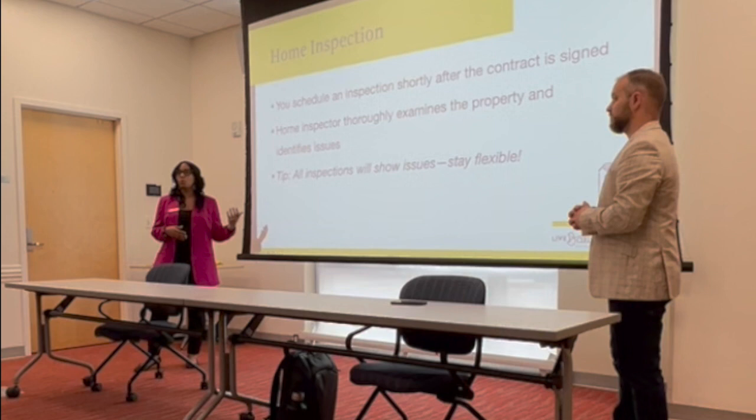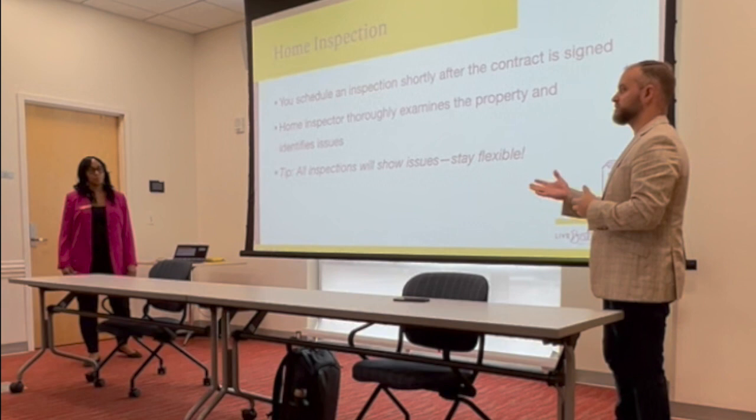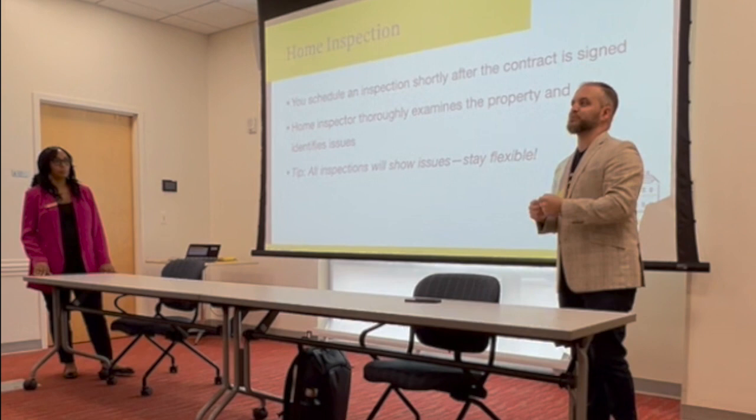And two big things when it comes to opinion, two things that you should know. One, your home inspection is kind of like a snapshot in time.